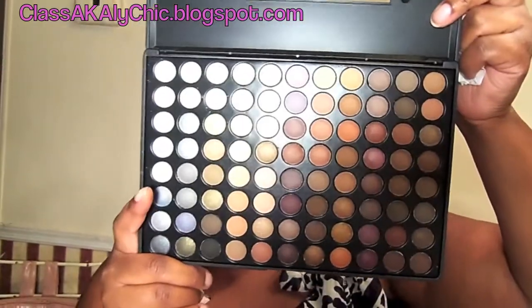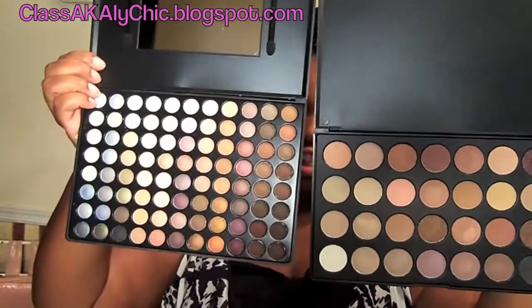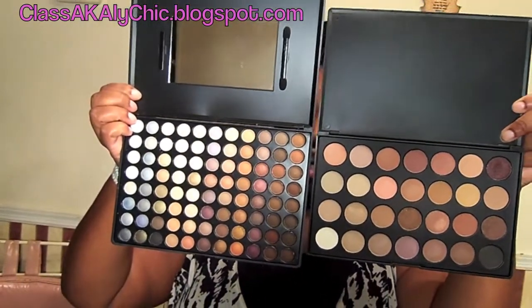And it has 88 colors, and as you can see, the pans here are a lot smaller than the ones on the 28 Neutral palette. It has a big mirror, which you probably don't want to see because it'll flash in your eyes while you're watching the video. This can be a comparison of the size of the pans for both palettes. I'll put them side by side so you can see the difference. So this is the 28 Neutral, and this is the 88 color palette.